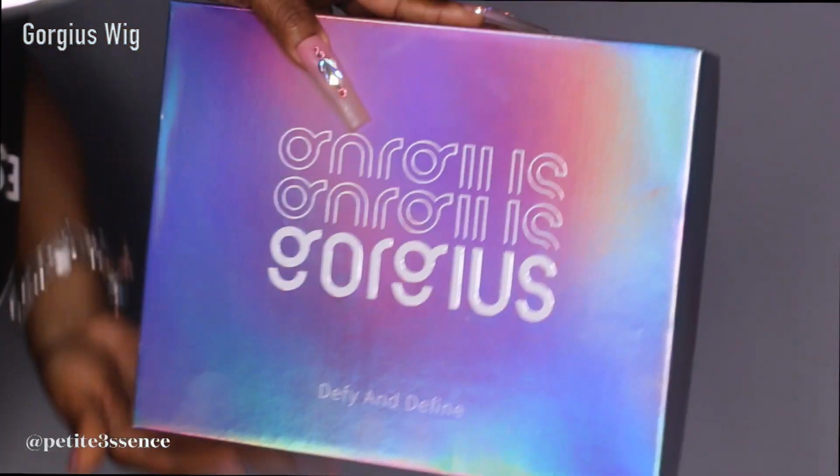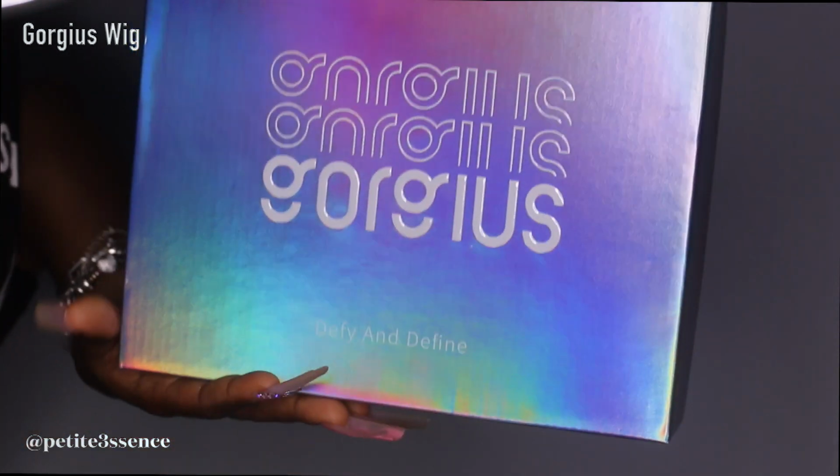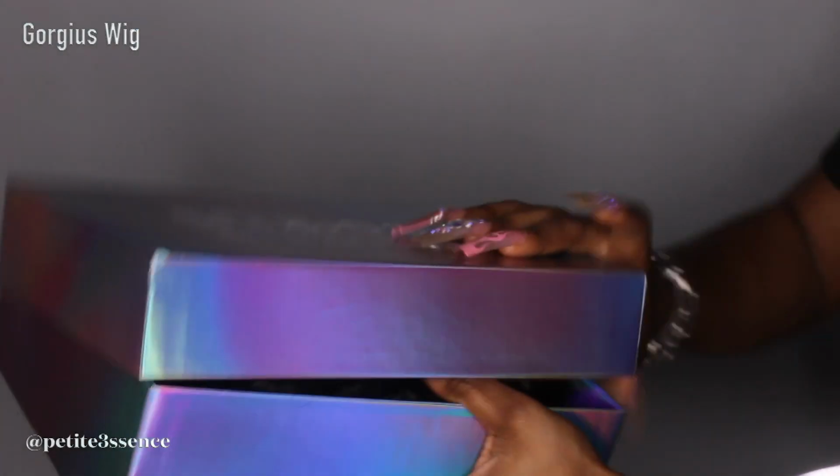More Gorgius Wig. Listen, this wig, this company, they have great glueless wigs. It's just always amazing with their quality. So I'm so excited to get into today's package. As usual, I love the packaging.